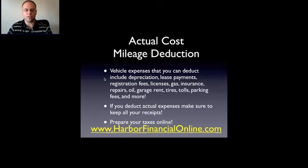When you prepare your taxes online, it's going to give you the two different options that we're talking about here, and it'll show you which one is going to give you the best tax benefit. It's going to actually say you'll qualify. Let's just use an example: $1,000 tax deduction for your mileage. Then it's going to add up all your expenses. It's going to have you put in your expenses.